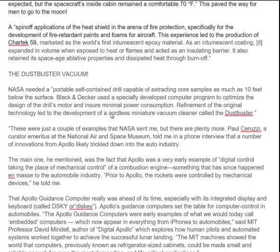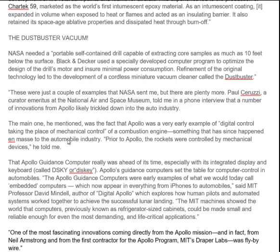Here's another one, the Dustbuster vacuum cleaner. How did this come about? Well, NASA needed a portable self-contained drill capable of extracting core samples as much as 10 feet below the surface. Black & Decker used a specially developed computer program to optimize the design of the drill's motor and ensure minimal power consumption. Refinement of the original technology led to the development of a cordless miniature vacuum cleaner called the Dustbuster. These are just a couple of examples that NASA sent me, but there are plenty more.